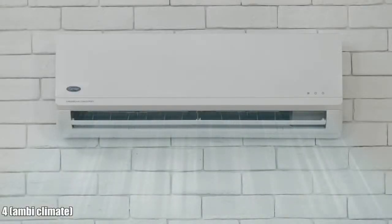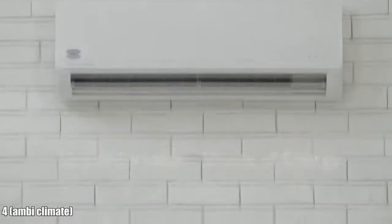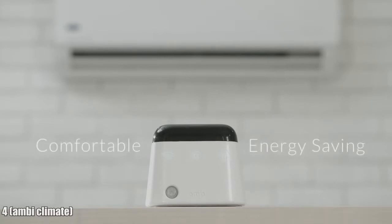Air conditioners. Many of us use them almost every day, and they can contribute as much as 50% of our home's electricity bills. Yet many residential air conditioners are difficult to control efficiently. My air conditioner at home always feels like it's blowing either too hot or too cold. These temperature swings are not just uncomfortable, they also waste energy. And that's why we developed Ambi Climate. Ambi Climate is an add-on device that automatically and seamlessly controls your AC. The benefit? Greater comfort with energy savings.